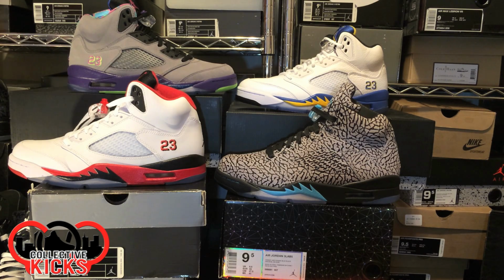But the only thing I can ask again is if they can improve the quality of the leather. If they can start using top grain instead of the bottom grain leather that they're using for some of the general releases, that would be epic. But I know that's a little bit hard to tackle.